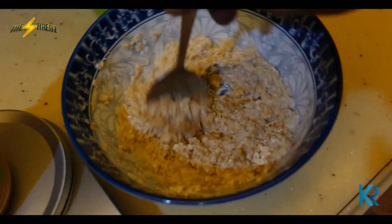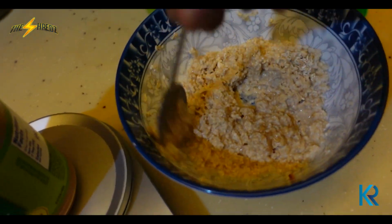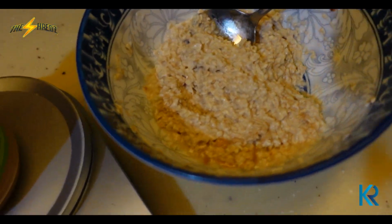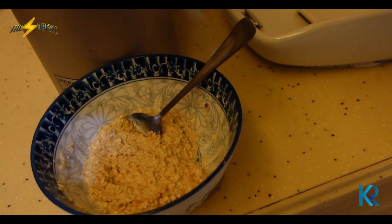Trust me, don't knock it till you try it. You need to try your oats like this. Put some peanut butter in there. Now the texture is gonna be really rough right now. So once you do that, we're gonna put in another 120 ml of water.